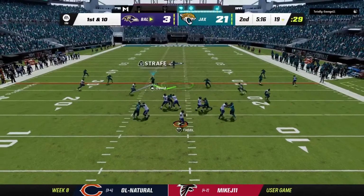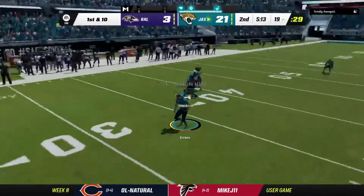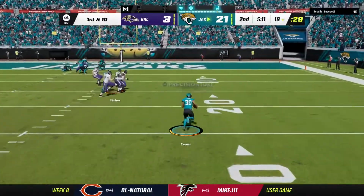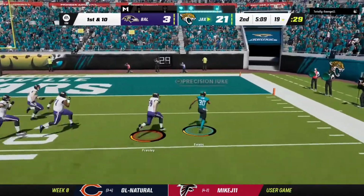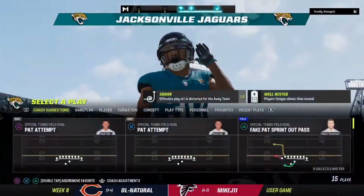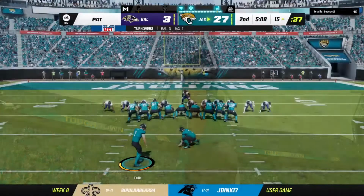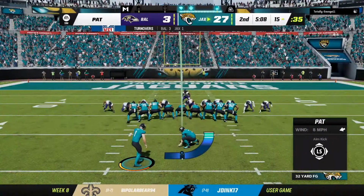Pick 6 last drive. Here's Fields again. Into double coverage, and it's intercepted. Picked off by Justin Evans. And he will take this one home. It's a touchdown. That bumps us up to a 3-possession game here, and only in the second quarter, Charles.